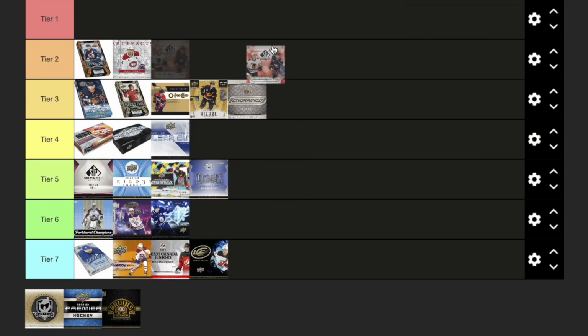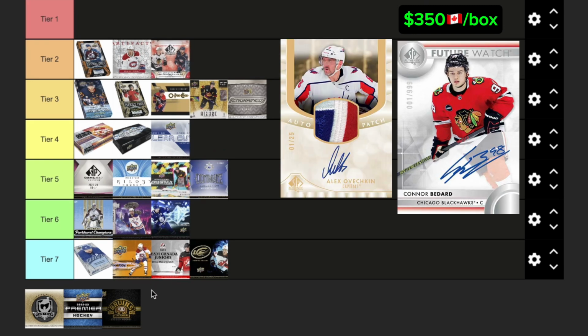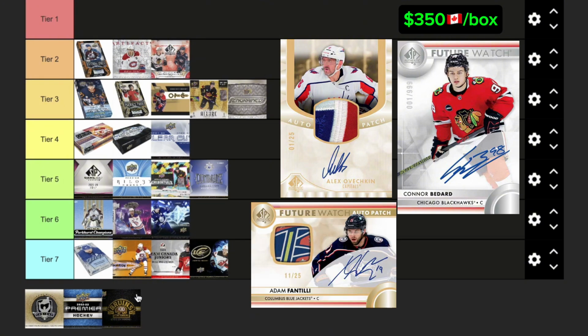Also have 23-24 SP Authentic coming in at tier number 2. It's one of those iconic sets that's very hard to mess up. I will say that the tier 2 ranking is going off the $350 market price rather than the $500 market price that it first was at when it first released. Future Watch autographs and Future Watch patch autographs are up there for every rookie's best card, so that is why SP Authentic will always be ranked in one of the top tiers.